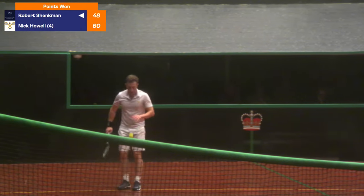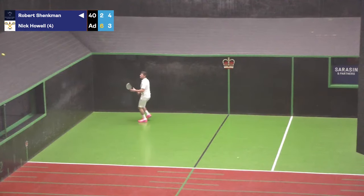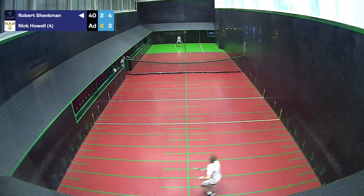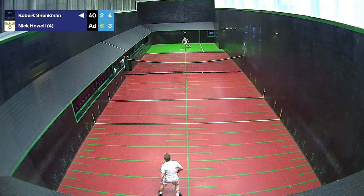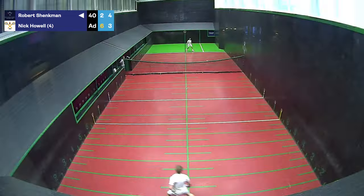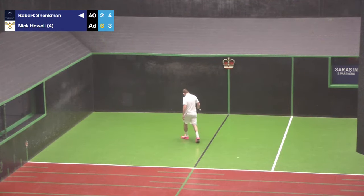Just the thought. Points won 60 to 48 in Nicky Howe's favour, which is a really interesting stat, actually. It shows how it's 12 points difference. But if you take away how one-sided I think the first set was, I think you'll find that this is indicative of a set that's very much more a parity. Definitely.